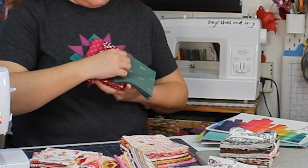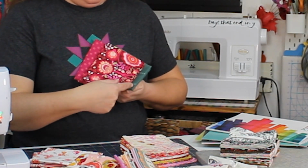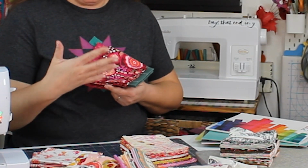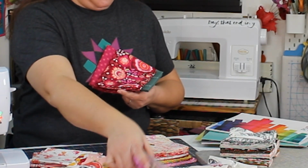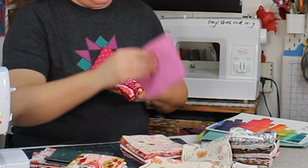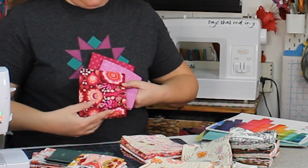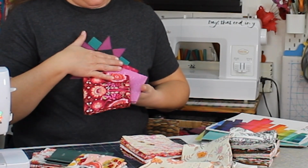So when I'm bringing this over in this direction, it's not as friendly. It doesn't work as well. Again, something like this works in there more nicely. So you can see how those go together, right?